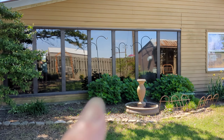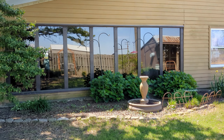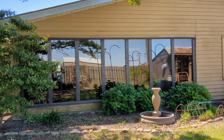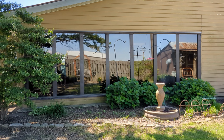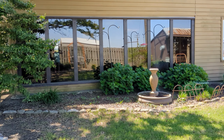But we had one of these windows, I think it was the second one right here, that had gone bad and got milky. And so we hired a guy to come and fix it. Well, in the process of fixing it, he broke every single window. He did. And they tromped down my hydrangeas and they have not bloomed. I think last year I might've got a couple blooms.